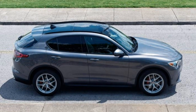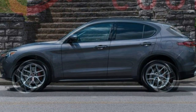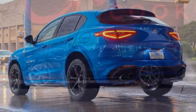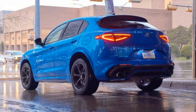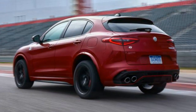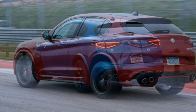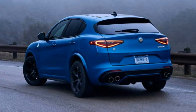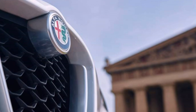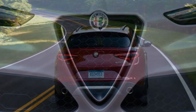The base Stelvio is sold with rear or all-wheel drive, and well equipped with standard features, for example 18-inch wheels, Brembo brakes, xenon headlights, roof rails, an electric liftgate, keyless ignition and entry, dual-zone automatic climate control, ambient interior lighting, leather upholstery, power adjustable front seats and adjustable drive settings. Technology features include a large driver information display, a 6.5-inch central touchscreen, a rear-view camera, Android Auto and Apple CarPlay support, 4 USB ports, 2 up front and 2 charge-only ports for rear passengers, as well as an 8-speaker head unit.